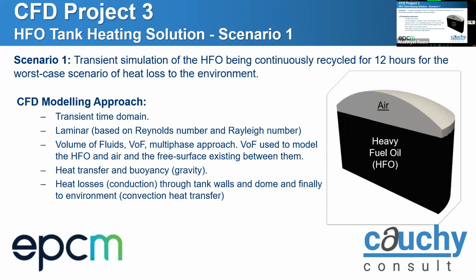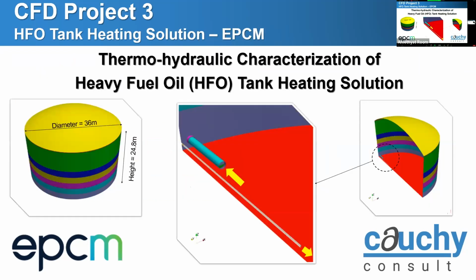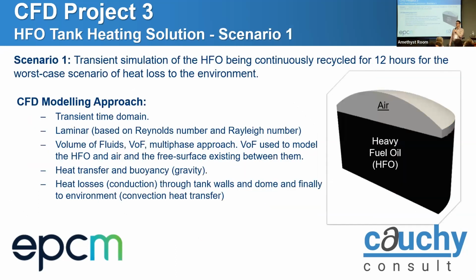The first scenario I wanted to simulate was a transient simulation of the HFO being continuously recycled, meaning reheated, for a 12-hour period for the worst case of heat loss to the environment. Many of you, especially if you do CFD, would imagine simulating 12 hours. Going back to the previous slide, do you know how small that hole is? The mesh count and size is so small, you'll see your Courant number and how that impacts your time step. So simulating a problem like this for 12 hours was very computationally intense, and that's one of the biggest reasons why the CHPC was of high value for us in this scenario.